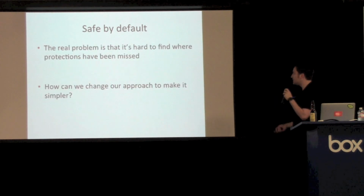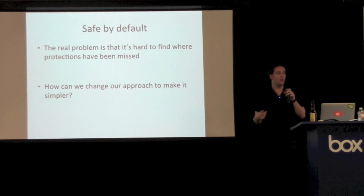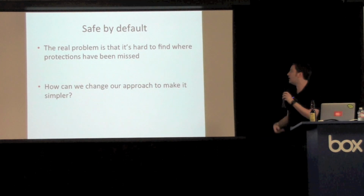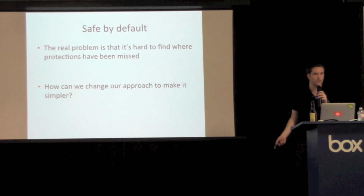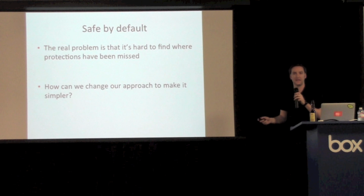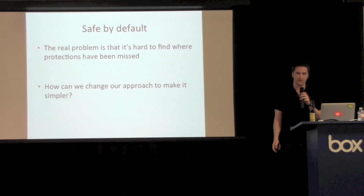The real problem, and the reason why AppSec, specifically for this vulnerability class, has always been so hard, is that it's very hard to find where in your application protections have been missed. This is why you have static analysis tools, dynamic analysis tools, penetration testing, because it's not a trivial task to find out where these vulnerabilities are and where your protections have been missed. This is what I think we should be doing: how do we change our approach to make it safe by default, but also make it simpler to actually detect these vulnerabilities.